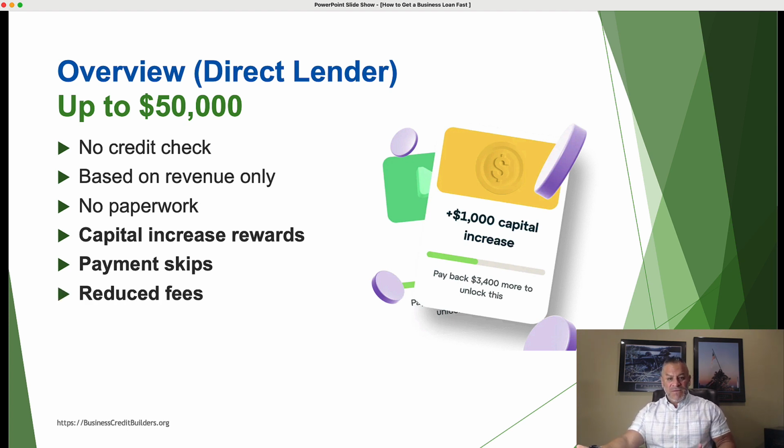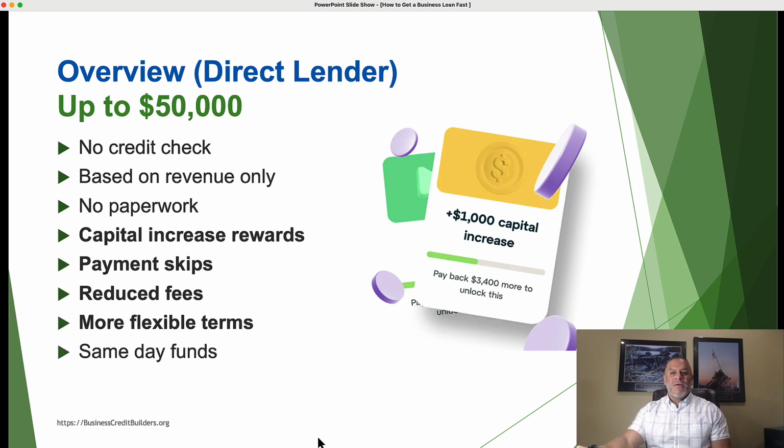They have reduced fees. You'll see many alternative lenders in the space where, when you take a loan out, borrow money and pay it back early, some of them have penalties. Well, this particular lender doesn't penalize you for paying off your loan earlier. They reward you, and they even reduce the fee of the amount that you borrowed when you pay off early. So those are also benefits when you're borrowing money.